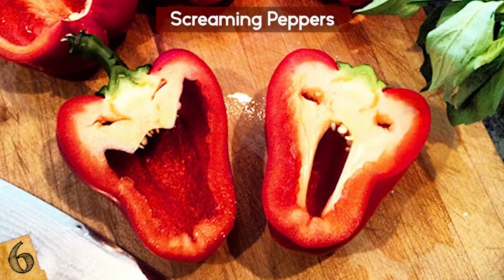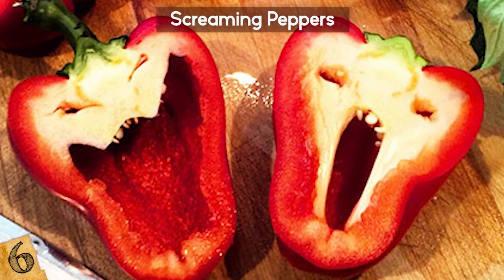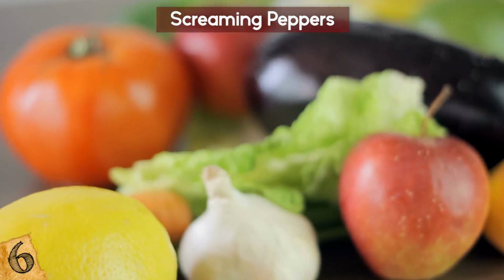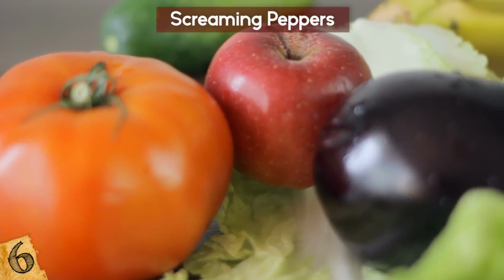What's worse, the one on the left actually seems like it's enjoying the situation, while the one on the right just watches in horror as things go from bad to worse. Food should not be allowed to be screaming at you, especially if it's not a live animal. Maybe plants do have feelings.